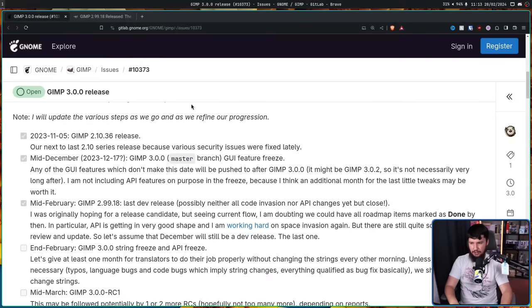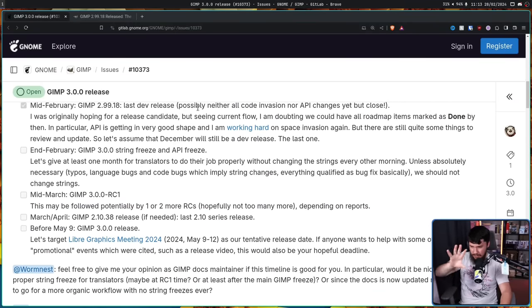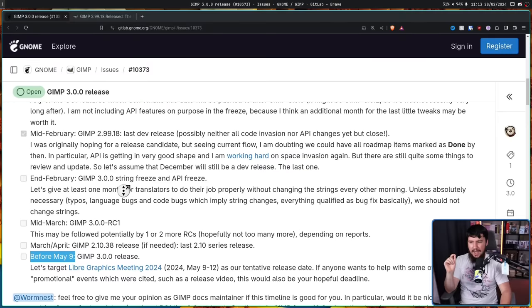Now, a couple of months ago, there was a new schedule released. This gave us an indication when things should actually be done. Everything should be done before May 9th. Now, I don't think May 9th is going to happen because we have just hit another deadline and they're a little bit late to meeting that one.